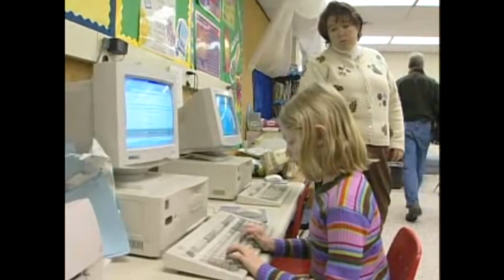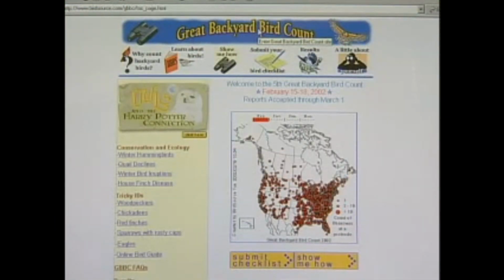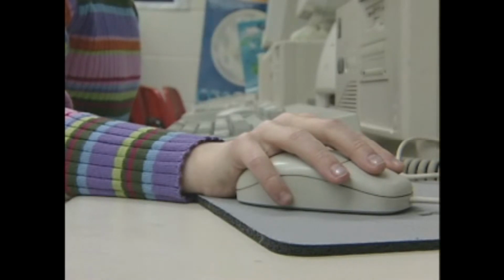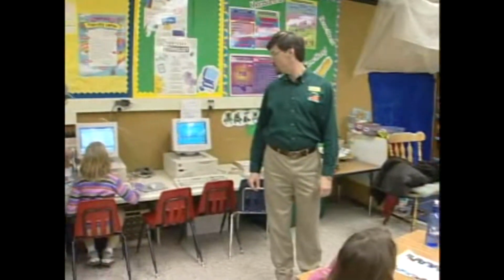Kelsey brings up the Great Backyard Bird Count website, and we begin to tell ornithologists everywhere what we've seen here in Hanover County. Who can tell me how many downy woodpeckers we saw at one time? All right? 2. 2, okay. Kelsey, you want to put 2 under the downy woodpecker?